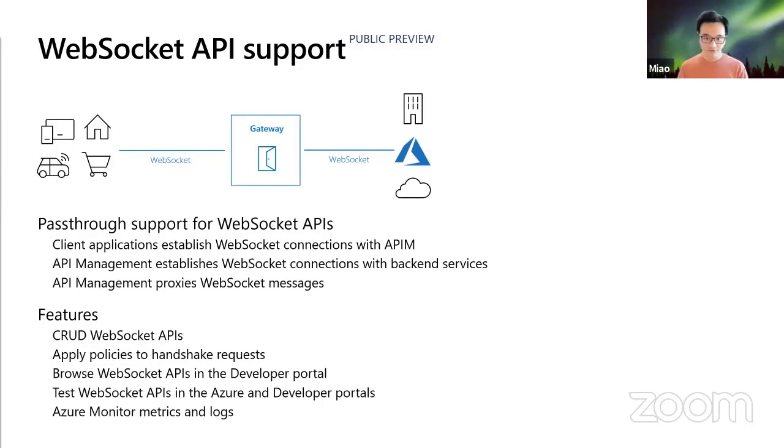So in public preview, features we support include create, remove, and updating WebSocket APIs using the Azure portal or the REST API. You can also apply policies to the initial WebSocket handshake request before the connections are established, right? You can apply policies like authentication, like validate JWT, to these handshake requests. Customers will also be able to browse WebSocket APIs on the developer portal, and you can also test these APIs in the Azure portal and the developer portal using our test consoles. And finally, we will provide metrics and logs through our Azure Monitor integration.